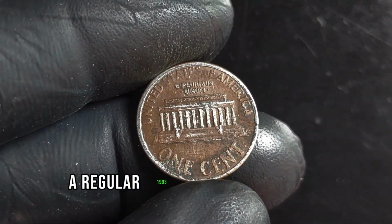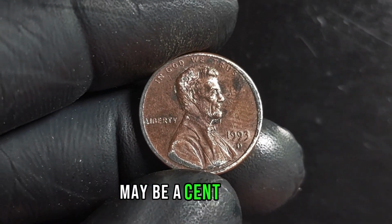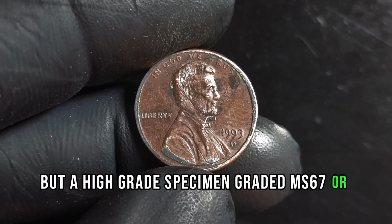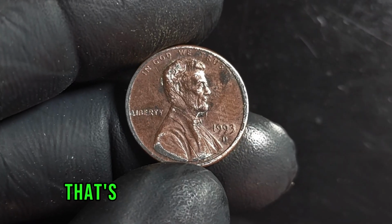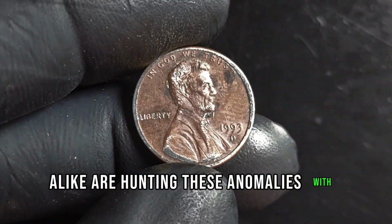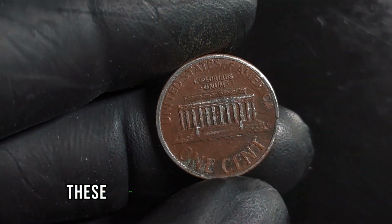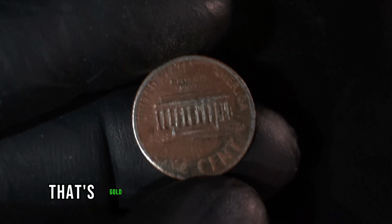A regular 1993 D penny in average condition? Maybe a cent or two. But a high-grade specimen, graded MS67 or above by PCGS or NGC, with a dramatic error? That's when things get interesting. Think about it, collectors and investors alike are hunting these anomalies with laser focus. Because unlike crypto or stocks, these coins have real-world rarity. And in a market ruled by scarcity, that's gold.